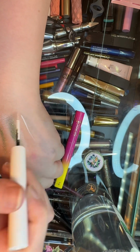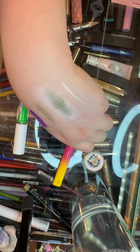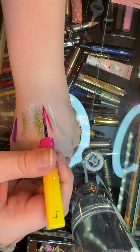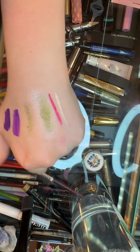So here is the white in the NYX. You can kind of see it's a little dry. It'll flake off, I promise you. Juvia's Place, we have a pink one. And now its formula is pretty good. Nice and vivid. Doesn't get cracky. Doesn't irritate my eyes, which is nice.